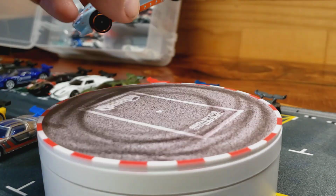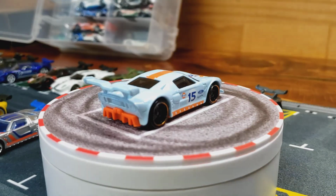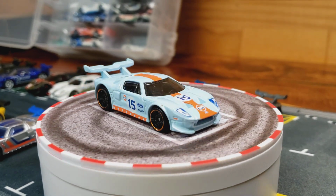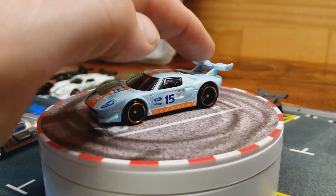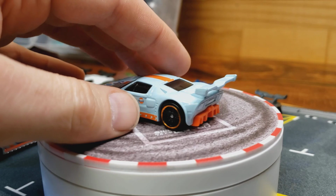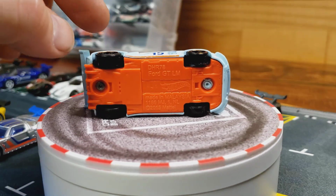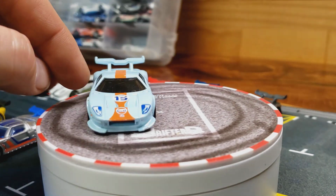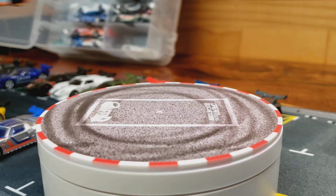After that, it was 2 years before we got it in the main line again in a Gulf livery, and they made a little bit of change. The spoiler isn't plastic anymore, it's metal. It's cast into the body. This one had an orange base on it, making it a little bit fun. Have some crazy base to it.